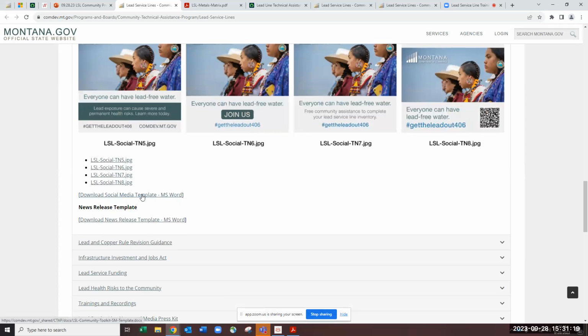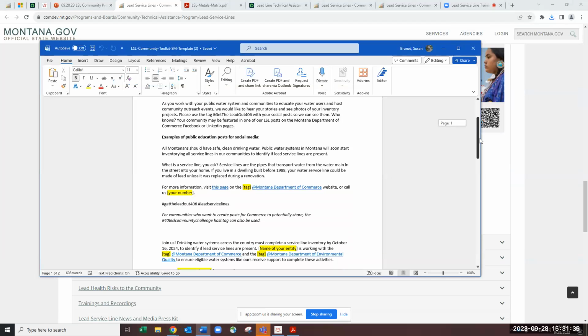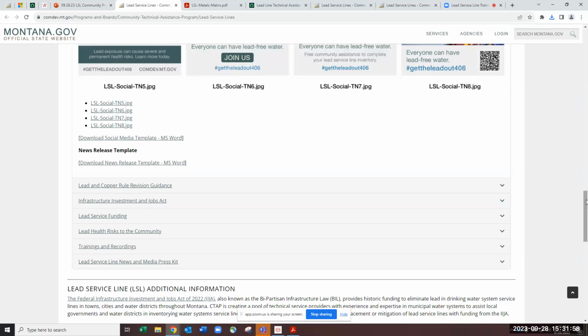We also have a social media template on here that is a Word doc. Let's see if that's going to cooperate with us here. You can see in the Word doc, and this might not be really big, it's going to give you several different options for social media, why you might use it, like if it's for public education, and then where you can just change that information out to represent your own community. I'm going to show you in just a minute how I use that to do a Facebook post, and we'll have more education about that. If there are communities that want a little more marketing assistance, we're happy to help you do that and brand these.